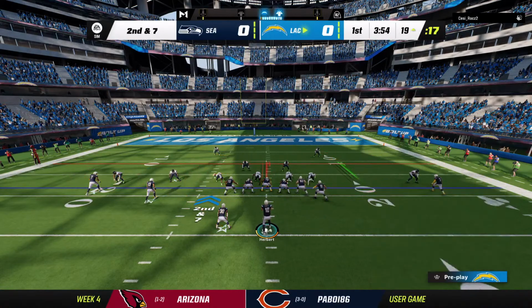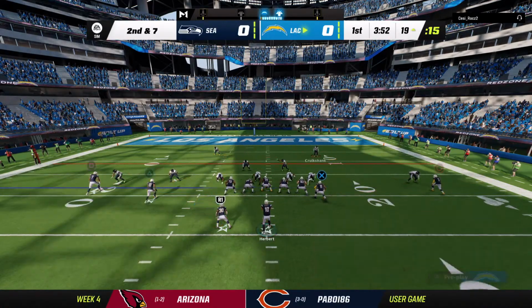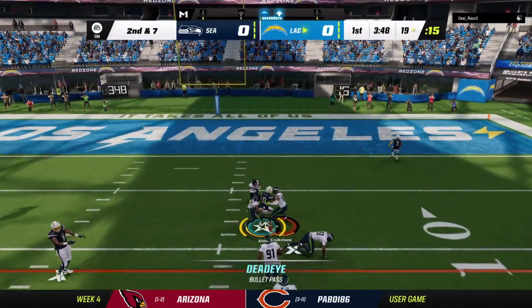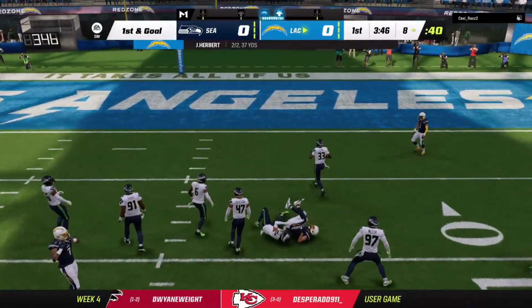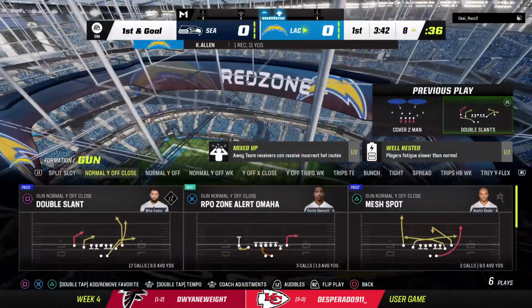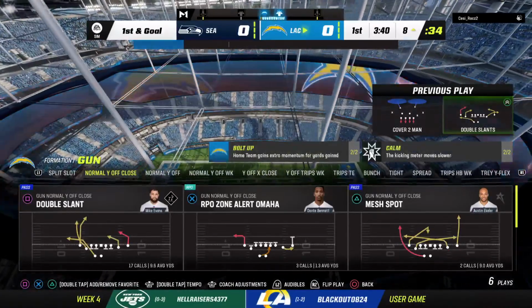Now here's 2nd and 7. Justin Herbert looking to pass. Looking for Allen. He's got him on the slant. And they've got it inside the 10 at the 8. Herbert with a connection to Allen for a Charger first down. Really been an ideal start for them.